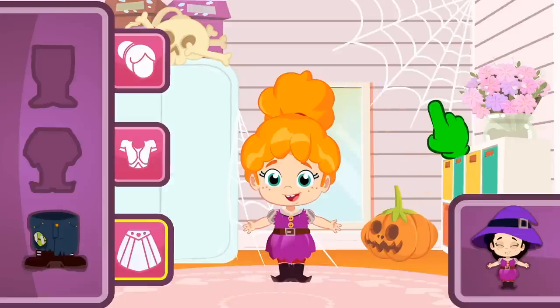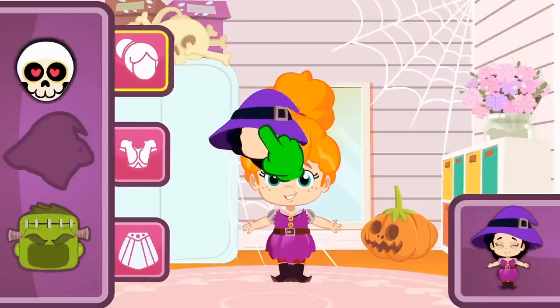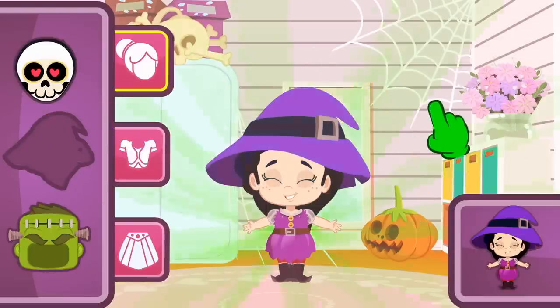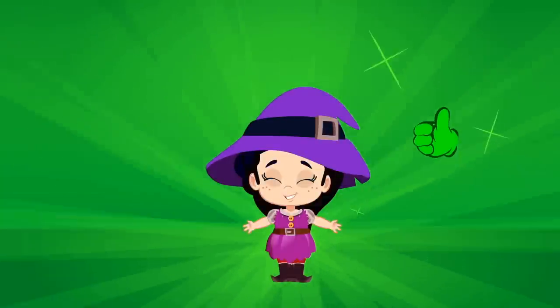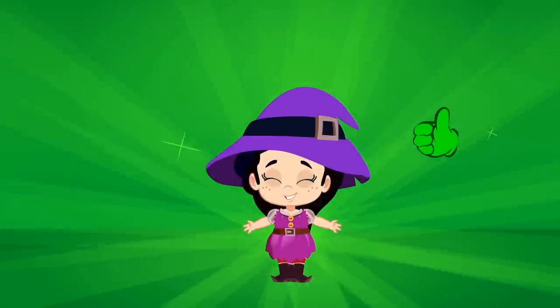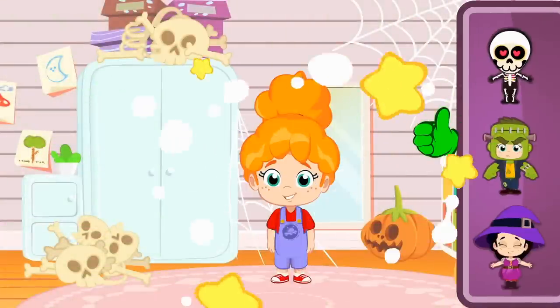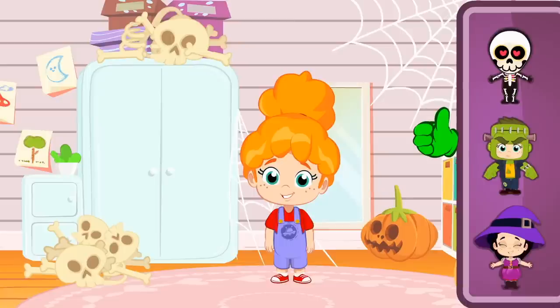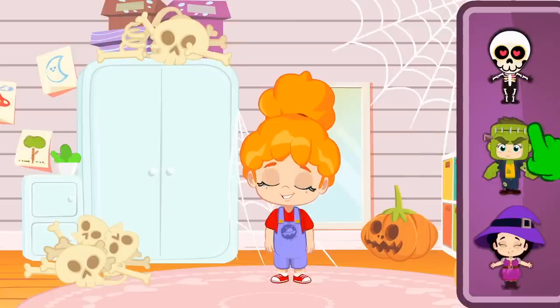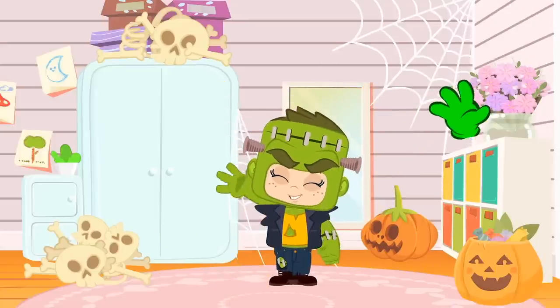Yes, that one. And now, the head. We're looking for a purple witch hat. Yes, that was easy. Wow, I can't believe how cute Phoebe looks as a witch as well. Well done, Groovy. You finished the game successfully. Now you have to choose your favorite. Yay! Mine too! Bye!